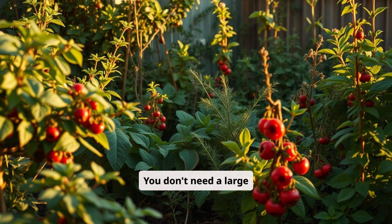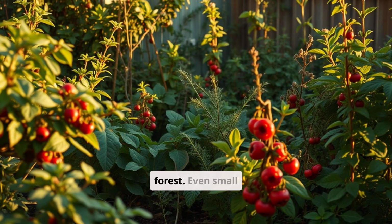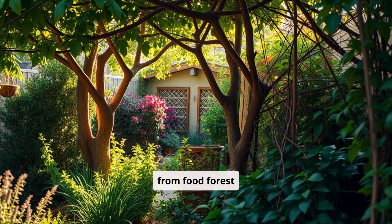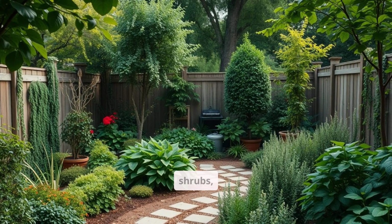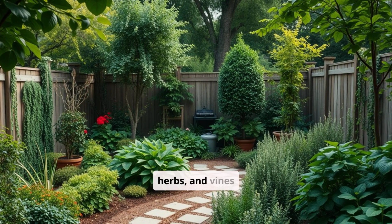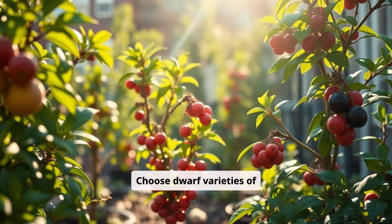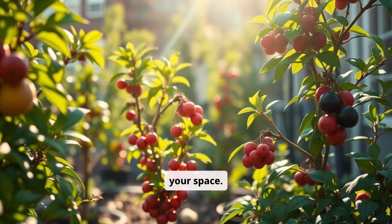You don't need a large property to create a food forest. Even small backyard gardens can benefit from food forest principles. Combine trees, shrubs, herbs, and vines in a compact design. Choose dwarf varieties of trees and shrubs to fit your space.